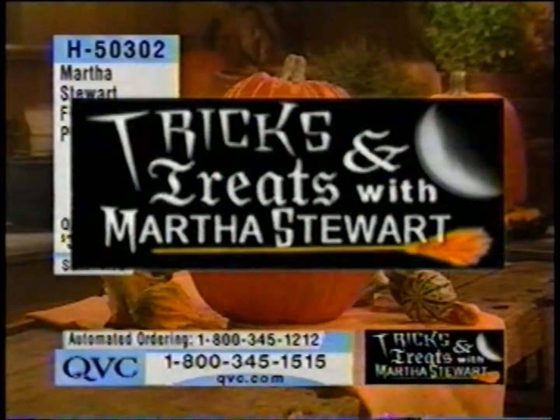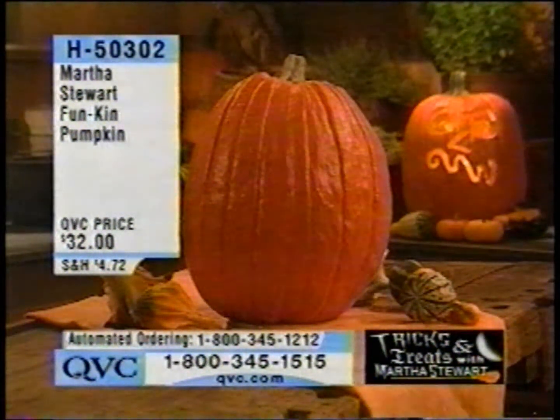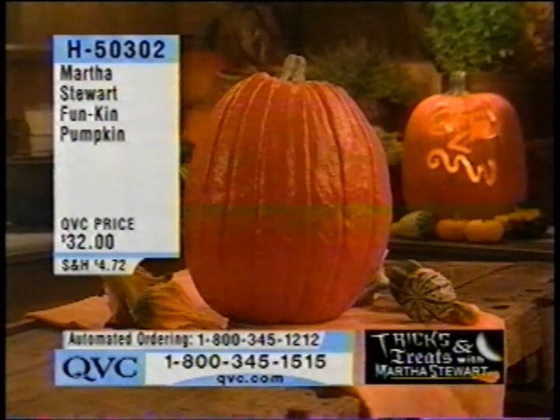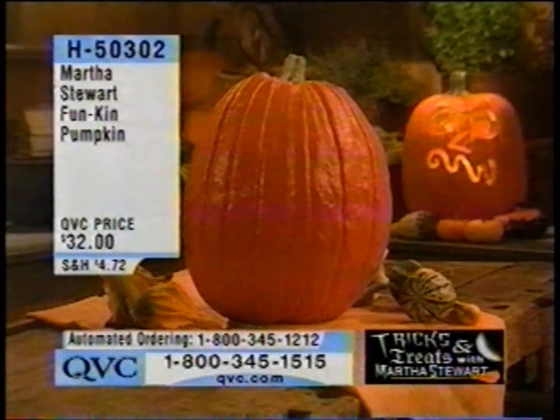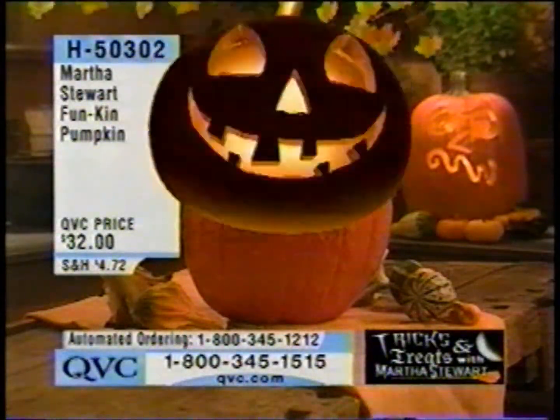And if you always wondered, you know, I did a great job carving that pumpkin this year. Don't you wish it could last all year? Well, the Funkin is a pumpkin that lasts all year. It's made of a special material that carves like a pumpkin, but it stays with you all year. H50302, only $32 new today.